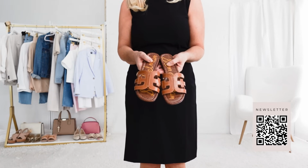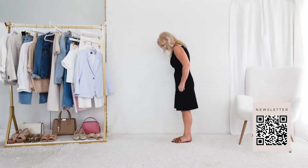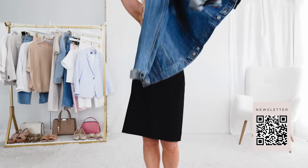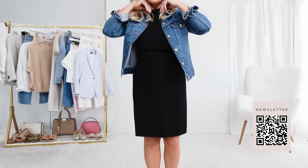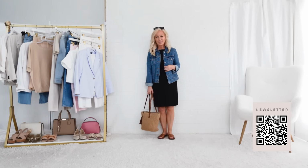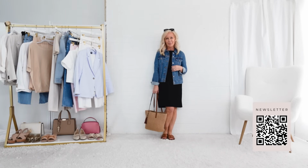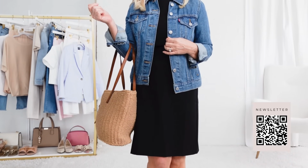I've chosen cognac slide sandals to add a bit of contrasting color here. Then we're going to add a denim jacket. This is a traditional denim jacket, loose fitting, not slim, a bit of a medium wash. And then a raffia tote that has that same cognac handles because the texture adds interest to the outfit.